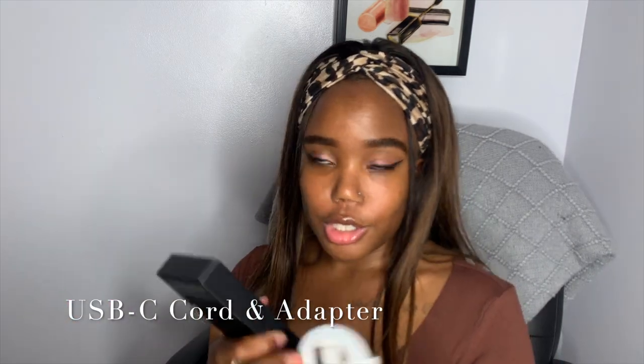The guy at T-Mobile told me that it's better to get a USB-C converter, charger, whatever it's called. I don't know the techie stuff, to charge your phone instead of using your old iPhone charger because it charges faster, I guess. But I feel like it's gonna be the exact same. So anyway, this is what comes in the box.